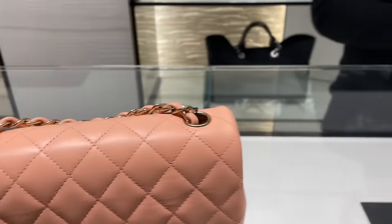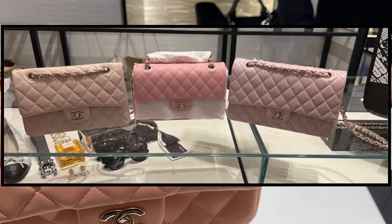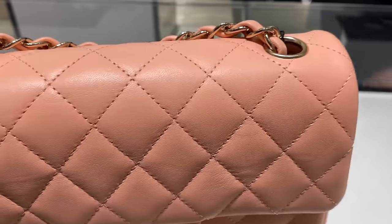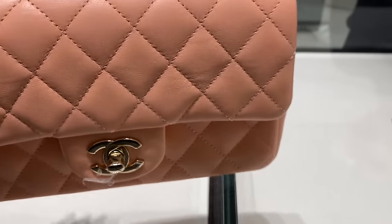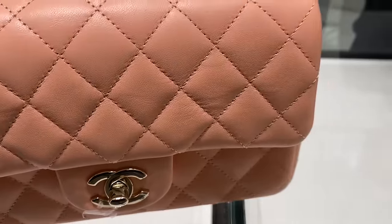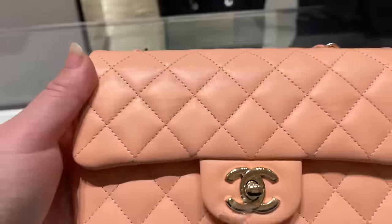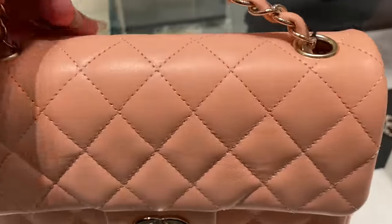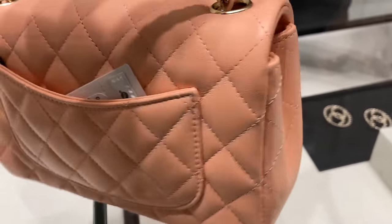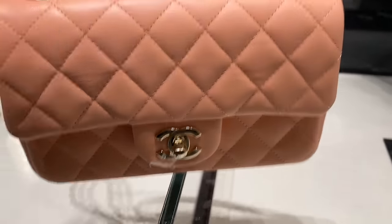There's a beautiful pink this season. Have you seen the one I'm talking about? It's a very pale pink. And that one's gone, apparently. Yes, you're right. It's gone. But that one's really beautiful. Because of the color, it's versatile. It could go with everything. Yeah, you're right. It's almost nude. I love that color.